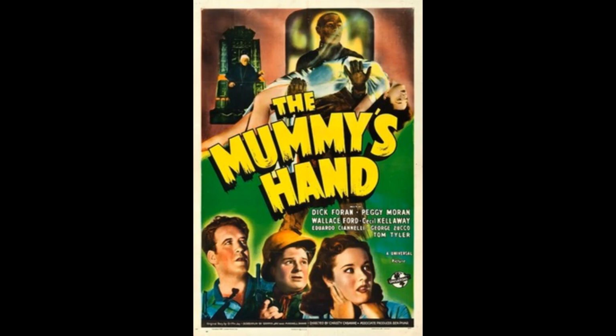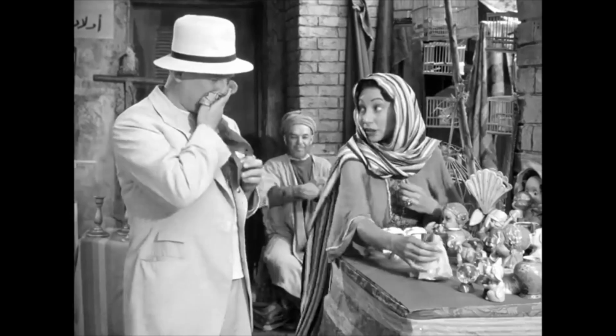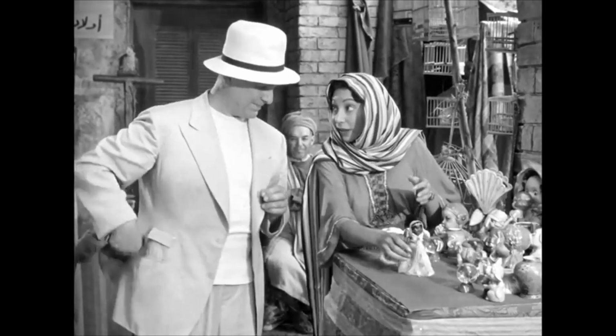The budget for this film was $80,000, which equates to just over $1.7 million now, a much smaller budget than the last Mummy movie, The Mummy 1932. However, the film went over budget by $4,000, which would equate to about $85,000 now.